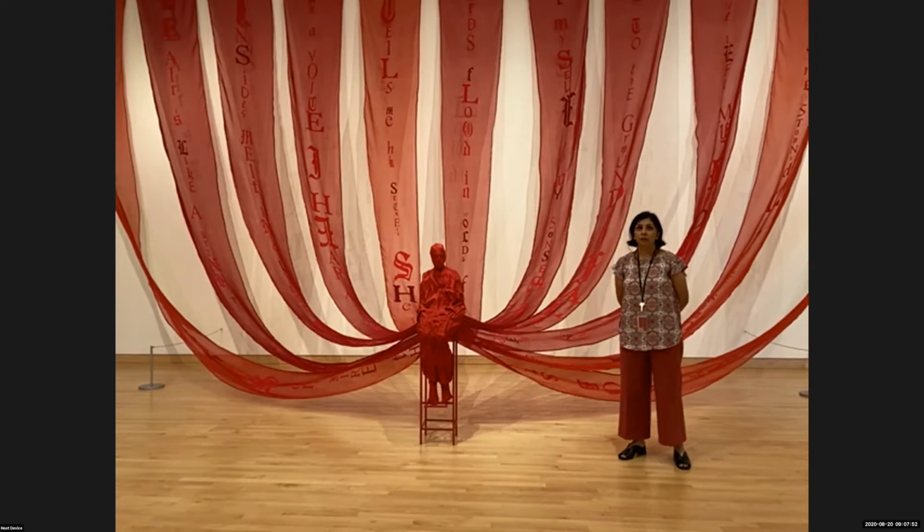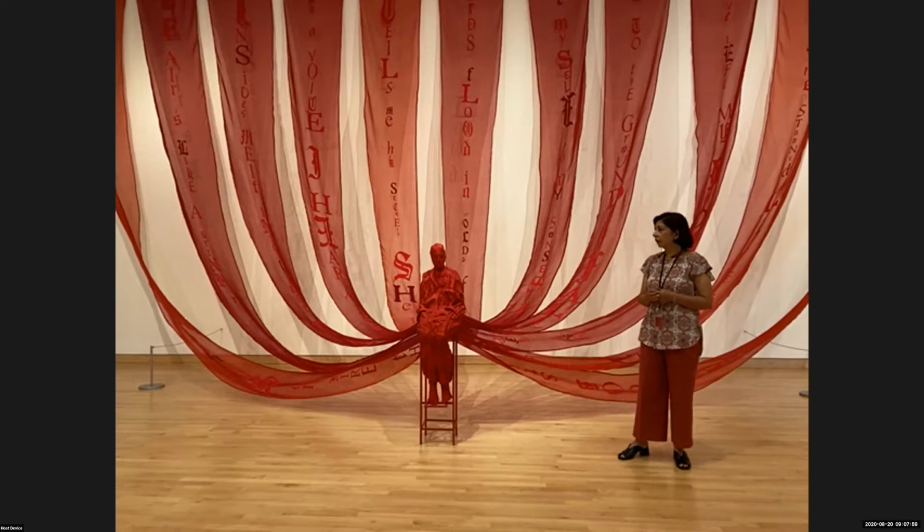India is very important in Leslie's historic kind of influences. She spent a couple of years there, and that's when she realized that language was so important to her, because she couldn't understand or read the language over there, and suddenly it took center stage for her, and she started making these kinds of works.